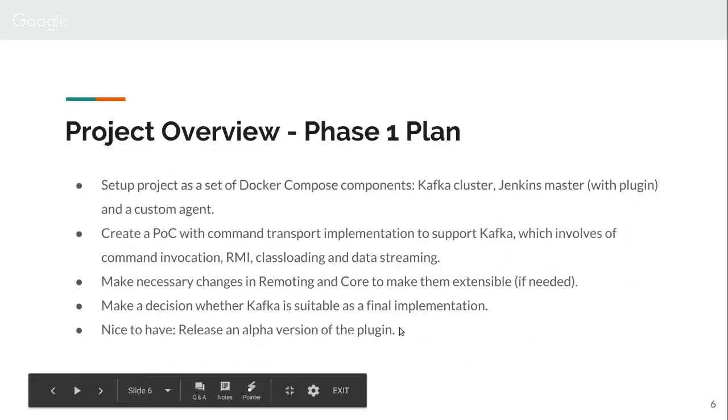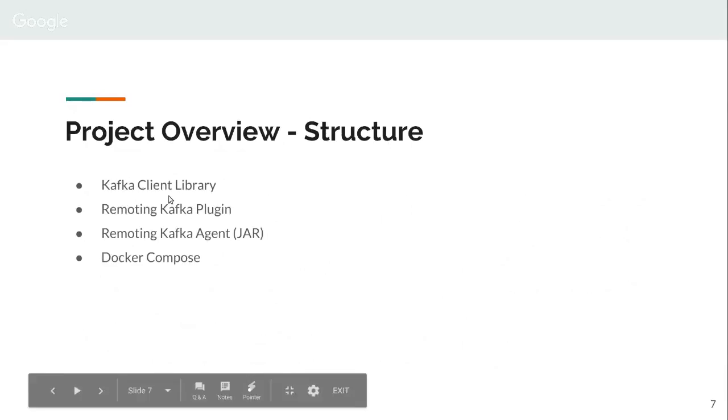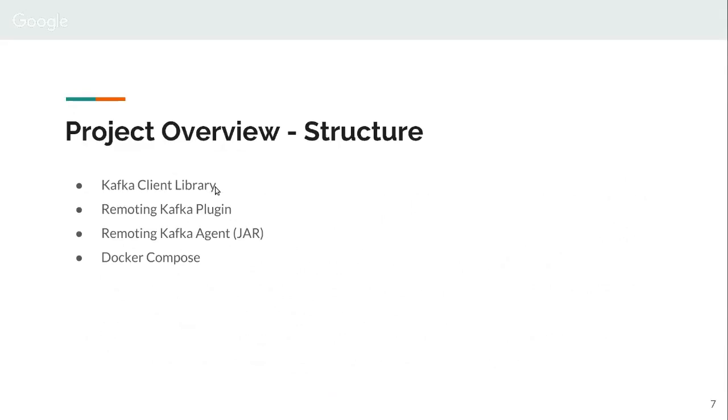So the project structure is as follows. First, we have a Kafka client library. This implements the Kafka classic command transport, which extends the existing command transport we have in remoting. It also packages the producer and consumer program inside. The next part is the remoting Kafka plugin, which provides the configuration for the master to connect to Kafka and trigger connection to the agent. And we also build a custom agent which uses the custom command transport to connect to the master. And all these things are packaged using Docker Compose.